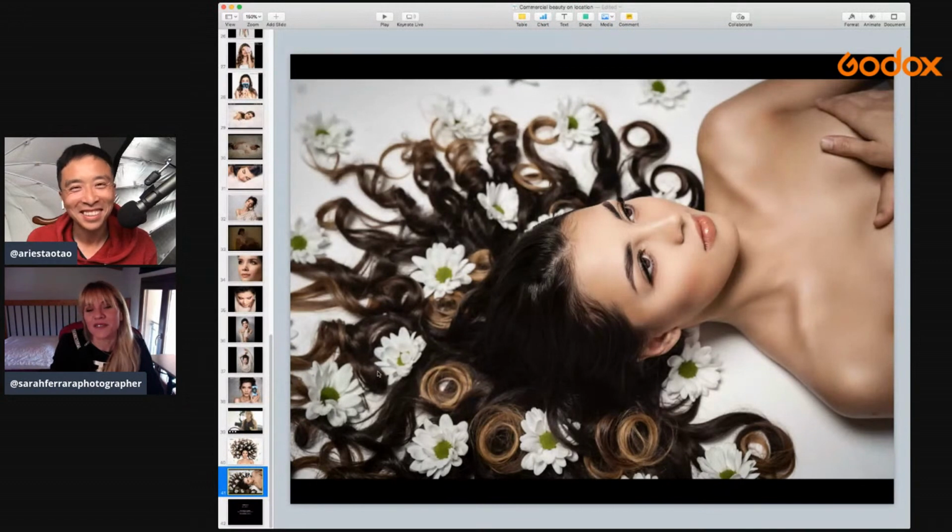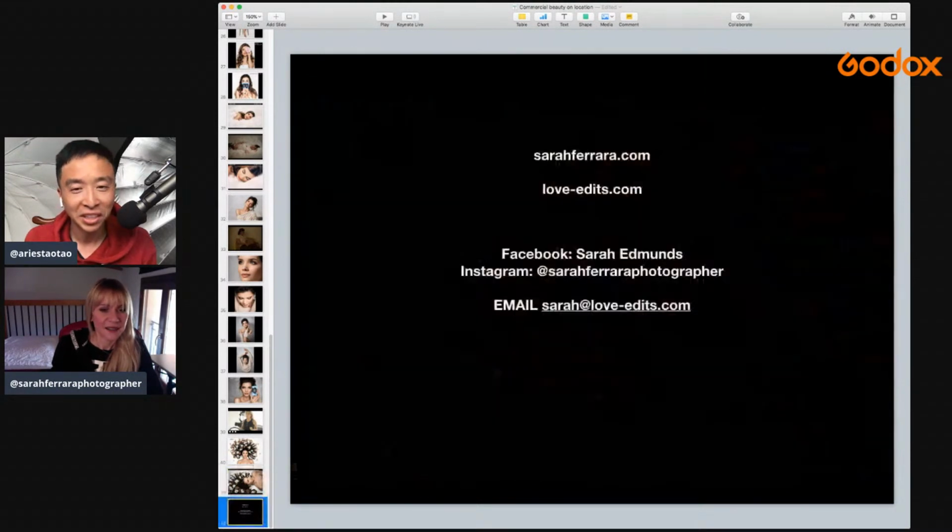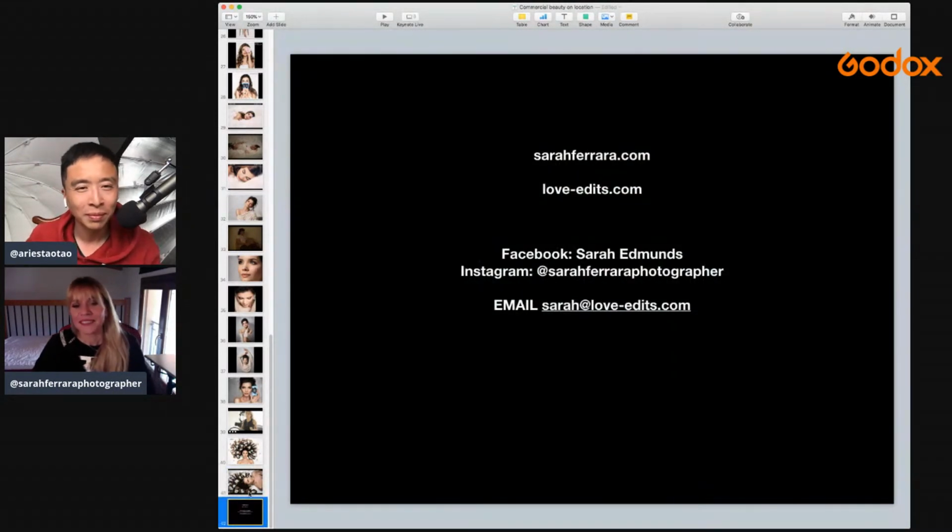This is just taken from a different angle. The client wants to see it, so I'll probably have to do some work on separating the hair away from the eyelashes to show that off, but that is it. Great. So any more questions?